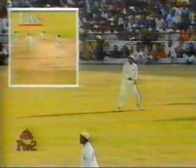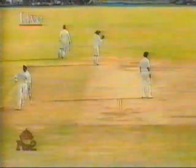He'll try for it. And get it. Desmond Haynes, half century. He's not been at his best in recent months in Australia, South Africa. So this will please him. And it has been a very vital innings indeed. 94 deliveries. And a bit of congratulations for Desmond Haynes.